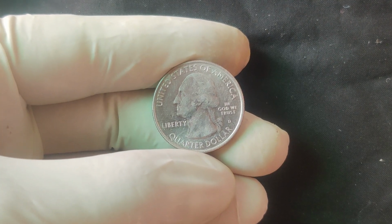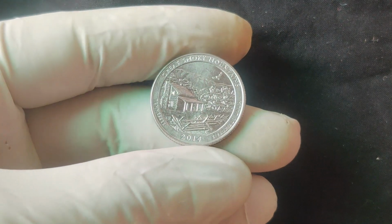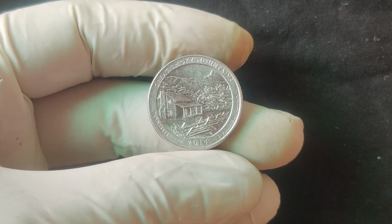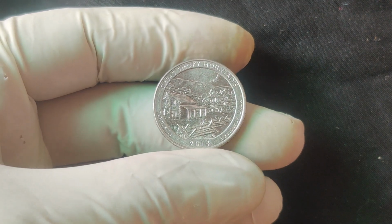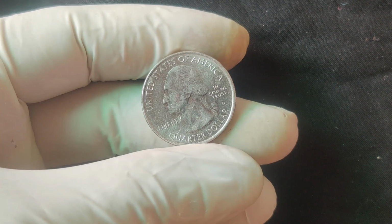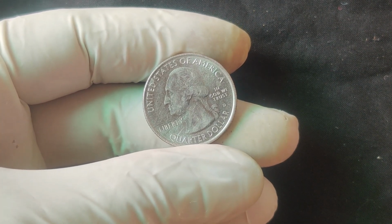To give you some perspective on how valuable error coins can be, in 2021, one of these rare 2014 D quarters sold at auction for over $1.3 million. That's right, a quarter, literally 25 cents, went for over $1 million. And today, its value continues to climb as more collectors recognize just how special it is.